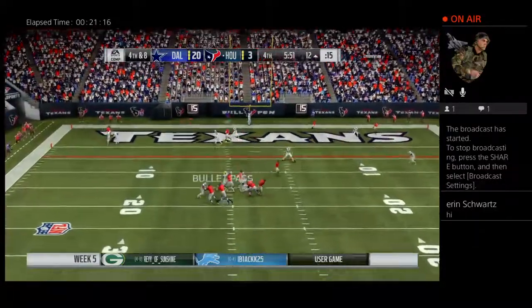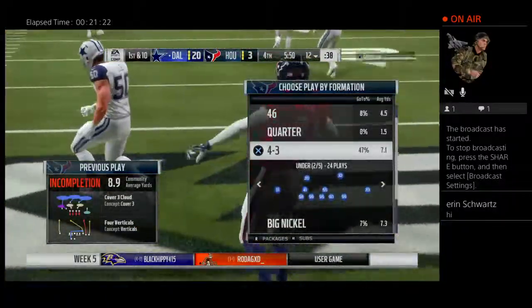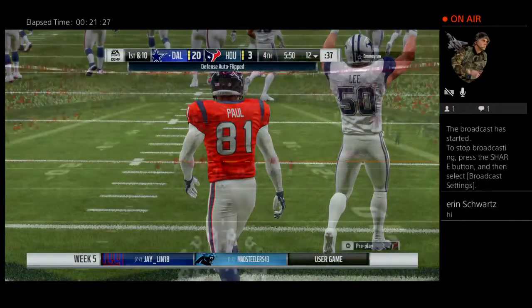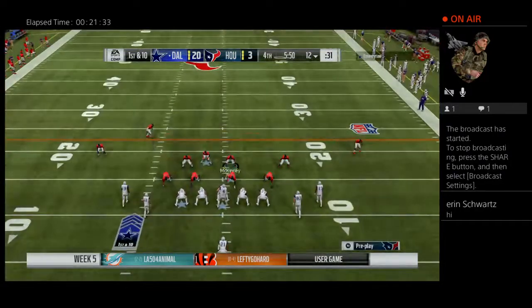Here's Watson. And they will not be able to hook up there. It's incomplete. The Texans tried it, but they come up empty here on 4th. And the Cowboys defense is going to get them the football back. So Prescott and the Cowboys now with a 1st and 10 at their own 12-yard line.